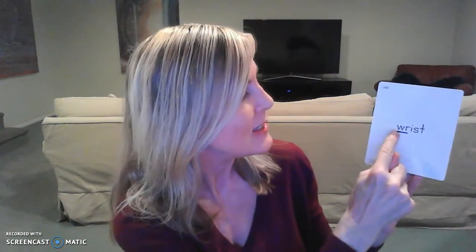And this is your wrist. Everybody point to your wrist right now. Let's take a look at the sound pictures for wrist. R, W-R, 2 letters, 1 sound, spells R. I, S, T, wrist. 2 more words. Listen carefully.